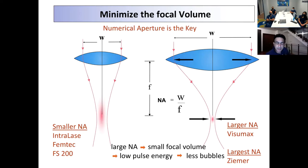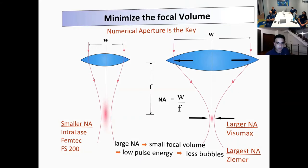The other thing about having a large numerical aperture is that because you get a smaller focal volume, it allows you to use lower pulse energies. And this is especially important with the new lasers that are coming out now from Schwind, from J&J, and also from the new VisuMax. These lasers are running at very low energies now, because you're going to get less cavitation bubbles formed around the pulsation.